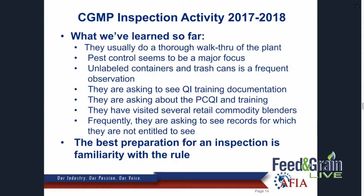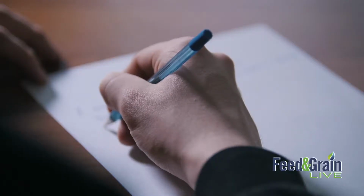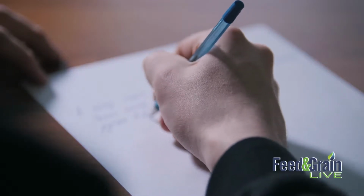They are asking to see some documentation. So one of the quirks of the regulations for the current good manufacturing practices is they never required record keeping, except for your training. So you're not required to keep records for your CGMPs to prove your pest control program, or if you have mycotoxins, any things like that you're doing testing like that as part of your CGMPs. You don't have to keep records for it. Most likely you're going to keep records for that, right? Because if you don't do it, you can't prove that you've done it to them. So they can't necessarily ask you to see those records, but they are asking to see the ones that they can. So the qualified individual training.